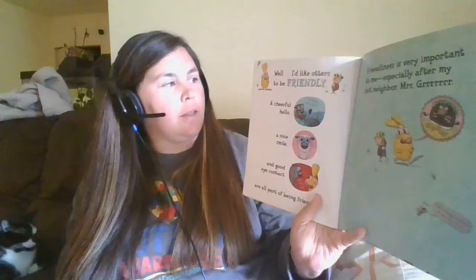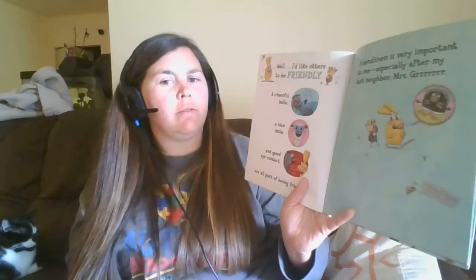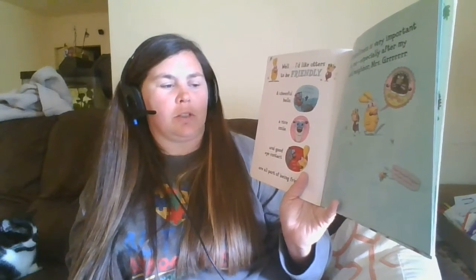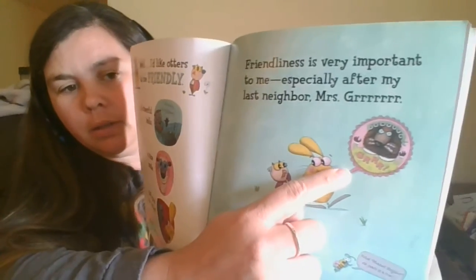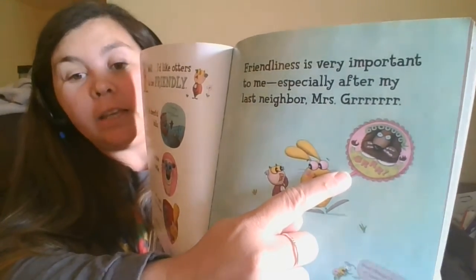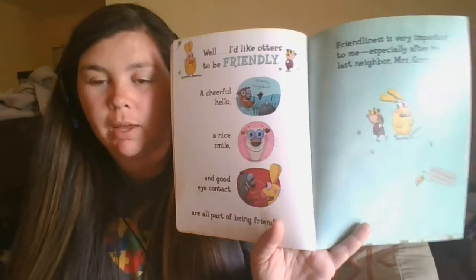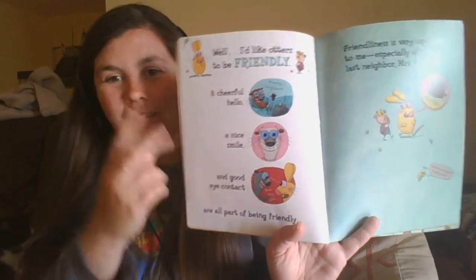Well, I'd like otters to be friendly. A cheerful hello, a nice smile, and good eye contact are all part of being friendly. Friendliness is very important to me, especially after my last neighbor, Mrs. Grrr, voted meanest neighbor 6 years in a row. So his last neighbor wasn't very nice. She wasn't very friendly. So that means maybe she didn't say hello, she didn't smile, and she didn't make eye contact. So these are things you can do to be friendly. Say hello, give a smile, look at them in the eye.